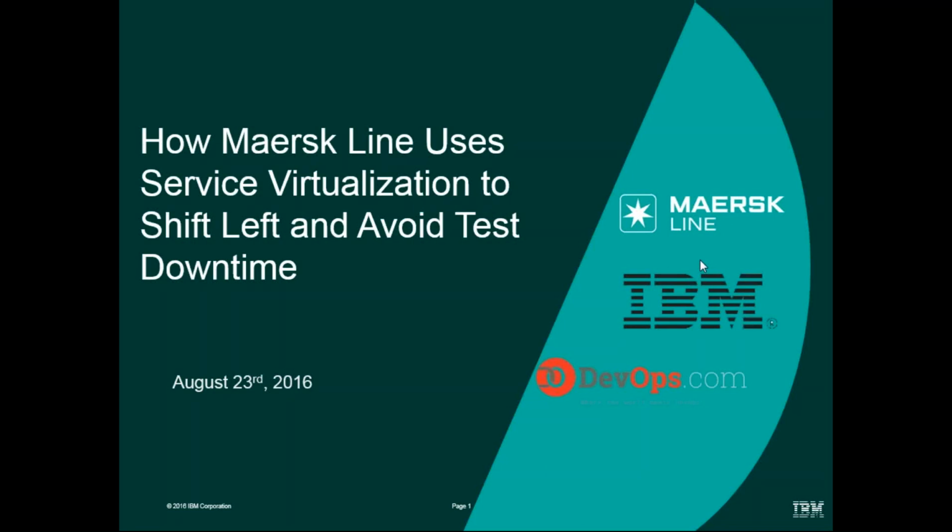Today's webinar, as I mentioned, is about Maersk Line and how they use service virtualization to shift left and avoid test downtime. I'm happy to introduce our two panelists for today.